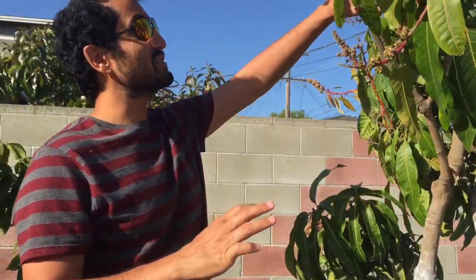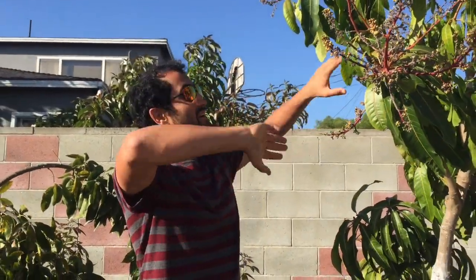I'm gonna continue to top work this whole tree. I'm gonna put scions on different branches, and I'll show you guys the finished product, and then we'll follow up later on. Again, shout out to Tropical Acres Farms.